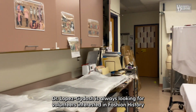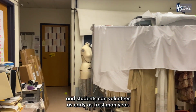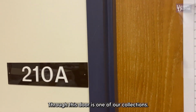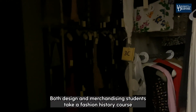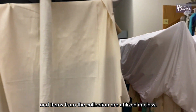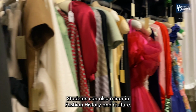Dr. Lopez Gaidosh is always looking for volunteers interested in fashion history, and students can volunteer as early as freshman year. Through this door is one of our collections. Both design and merchandising students take a fashion history course, and items from the collection are utilized in class. Students can also minor in fashion history and culture.